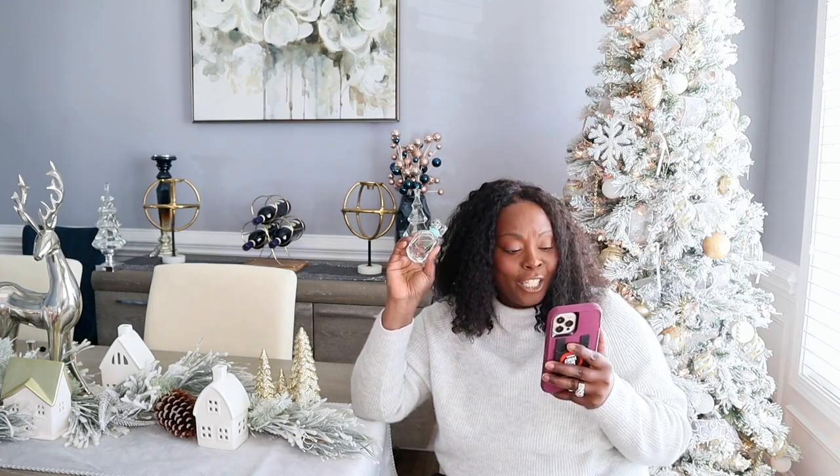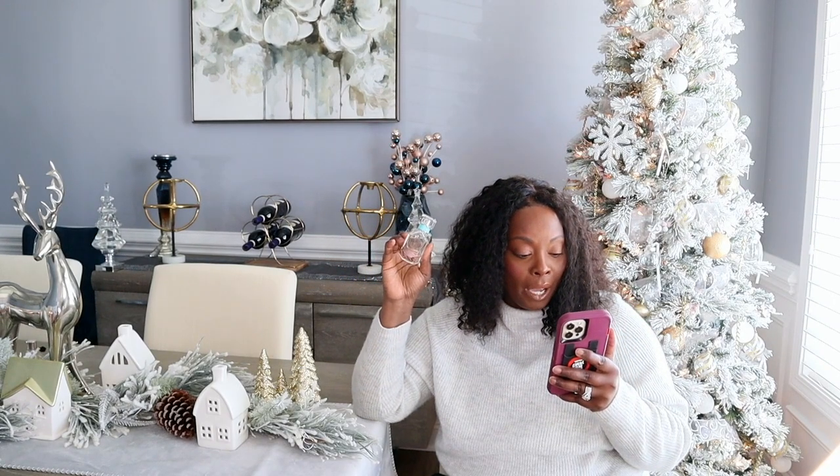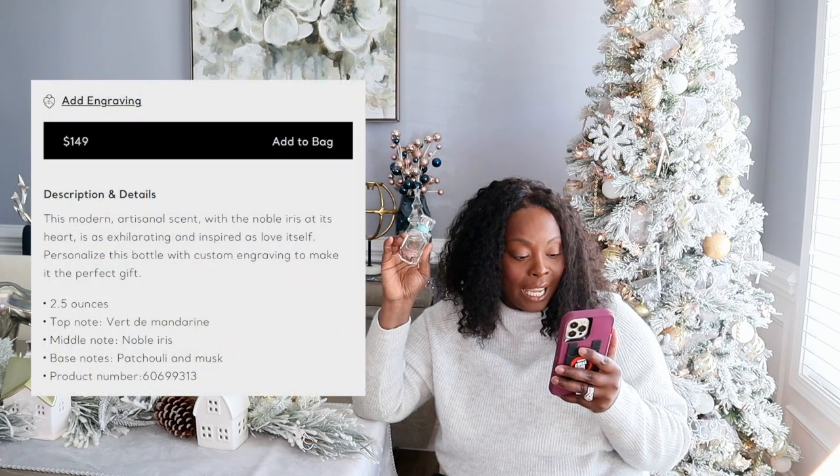But so Tiffany says this is a modern artistic scent with noble iris at its heart. Top notes, vert de mandarin. I think they just want to say mandarin, honey. They just trying to be fancy. But middle note is noble iris. Base notes is musk.